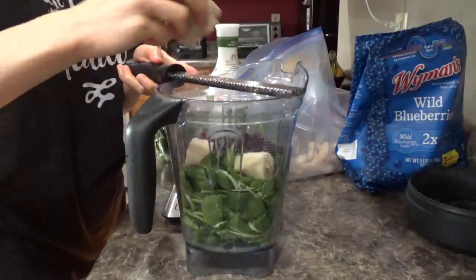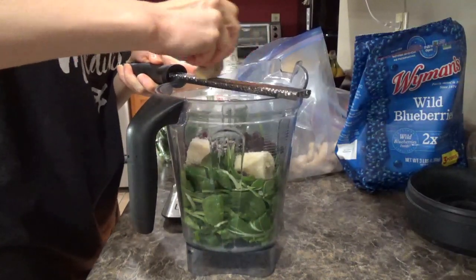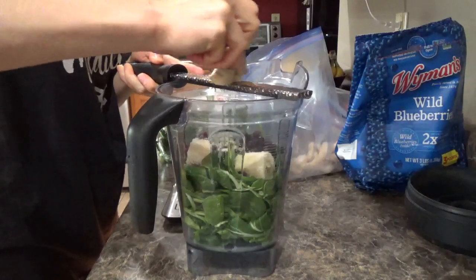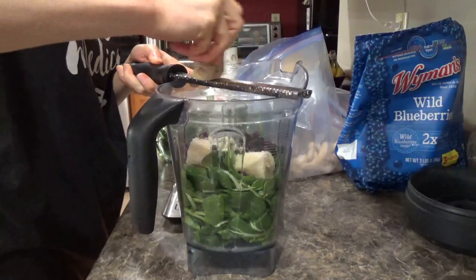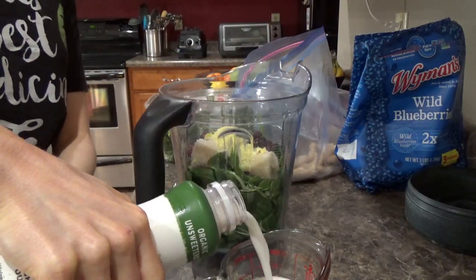I'm also adding some grated fresh ginger, which really brightens up the flavor of any smoothie. I keep my ginger in the freezer, and that makes it grate even easier. And I don't bother with peeling it, I just grate the peel right in there. Especially since I'm going to be blending it up, you won't notice the skins.